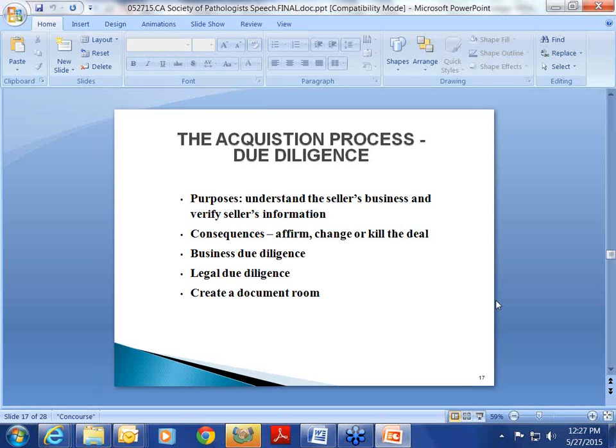Business due diligence relates to the due diligence focusing on things like your payer contracts and the financial information, billing information, whereas legal due diligence is focused on compliance issues, ability to assign agreements to the buyer, whether there's litigation, whether there are liens on the property that's being sold, whether there are Stark problems, and things of that sort.